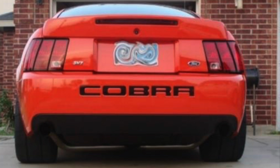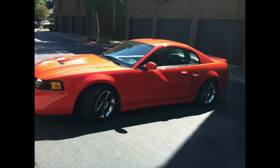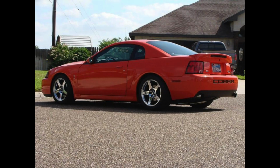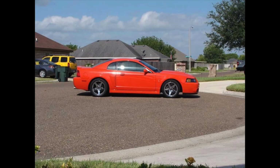This was a beautiful car. The Competition Orange looked amazing. The car was actually sitting on cut springs, so it probably wasn't the best way to lower the car, but it was lowered. It looked really good. It had the wider rear wheels that were 17 by 10.5 wide, and it looked really good. Those wheels were made by AFS.